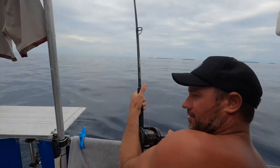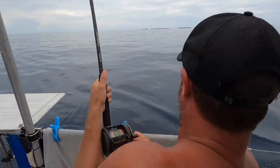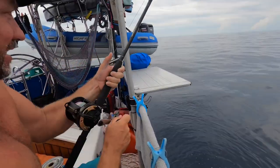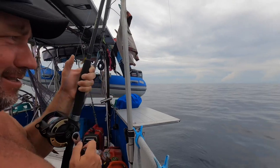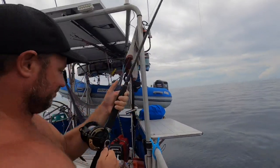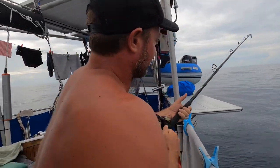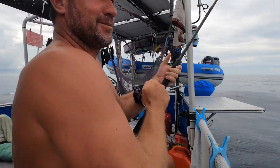The captain's got himself a fish on the line. Just come past a nice little, coming up to a nice shallow patch of reef in the middle of nowhere. Thought I'd come close to it. This is what happens. Well, you planned this, did you? Call yourself a fisherman, do you? Just a provider, darling. Just providing for the family.